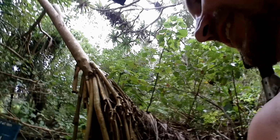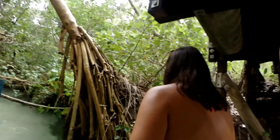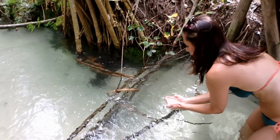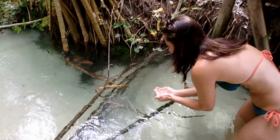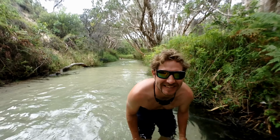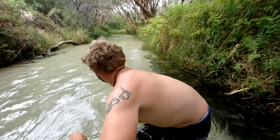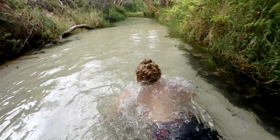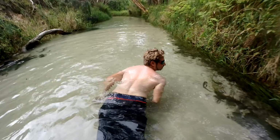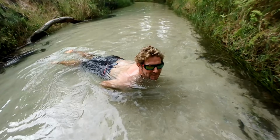Go into the deep section. Yeah, where you get a bit of filtration. How about I just do this? Go on, get in there. Here goes. I don't know if I can do this, but I want to. You can, you're Kiwi. Whoa. Oh, smell the fish.